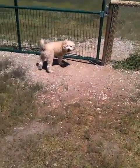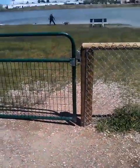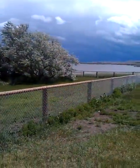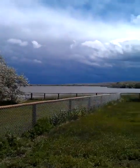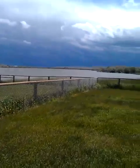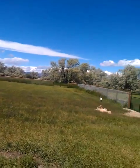Shaggy wants in. He wants to get in that lake really bad, but I don't feel like dealing with wet Shaggy today. It's cold right now. And we got to see the storm this way. But it's not coming this way according to my radar on my phone, but it's pretty ugly. This way, which is west, is clear, which is usually the opposite.